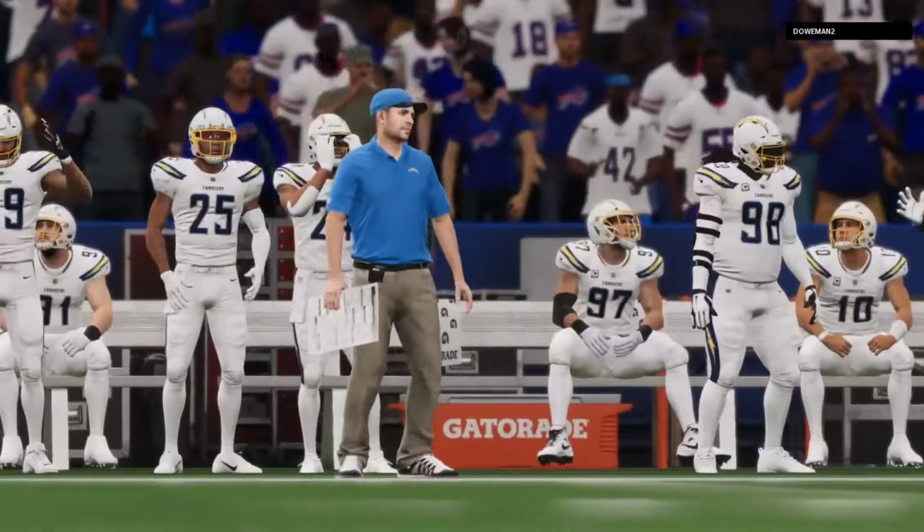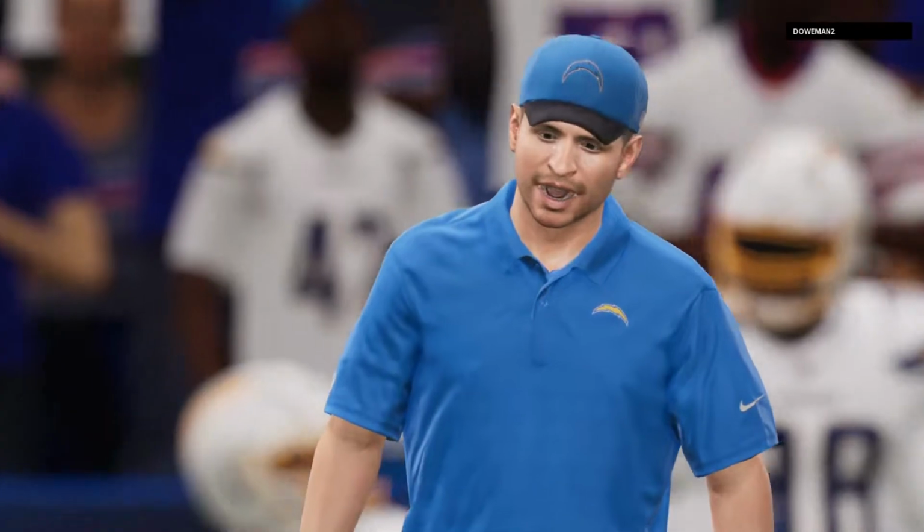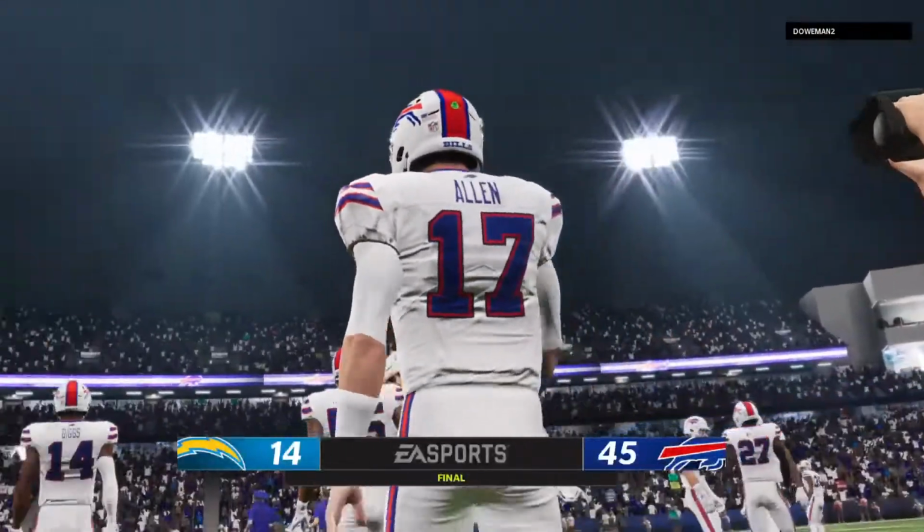He was hoping to get to the edge, but they did a really nice job of forcing him back inside. That's excellent fundamental defensive football. Don't let them outside where they can really shred your defense.